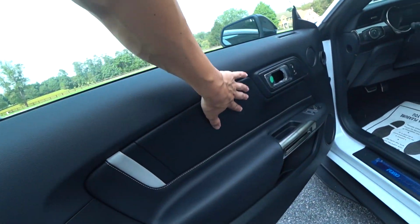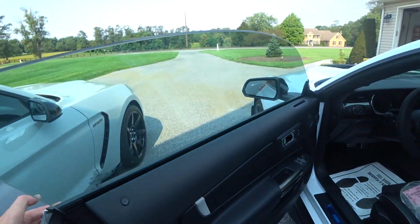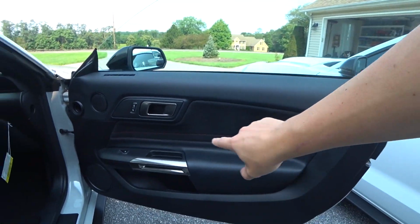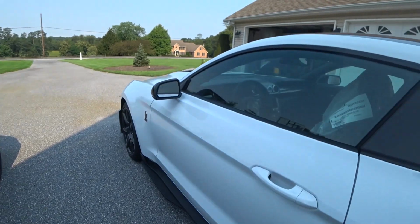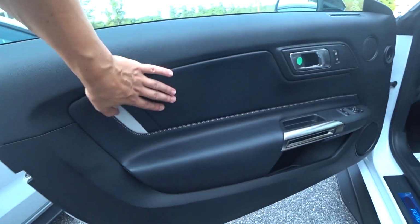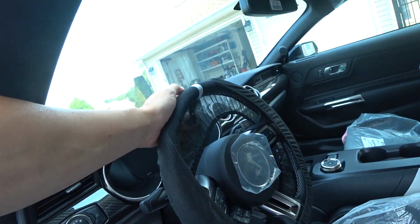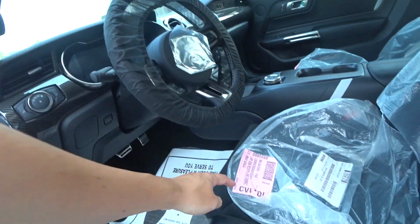You have leather sides here, whereas on the GT350 you had Alcantara. I don't think I showed you that, so I will open it up and show you. You can see Alcantara with a red stitching. Open up the GT500. You have the leather here. The steering wheel is Alcantara, but instead of the red race stripe, you have a white race stripe and white stitching to match.